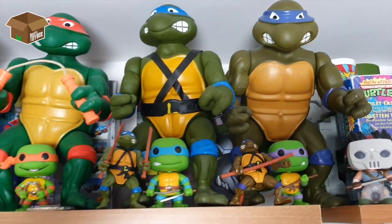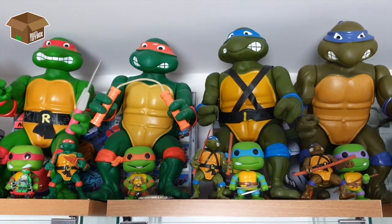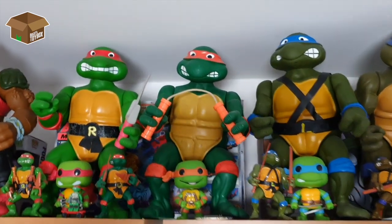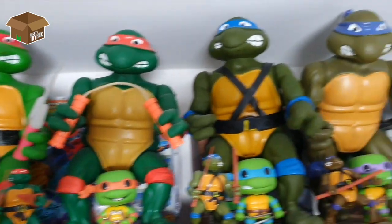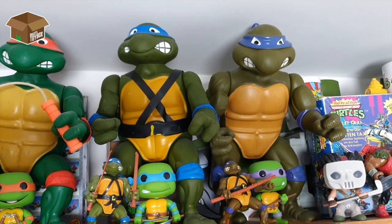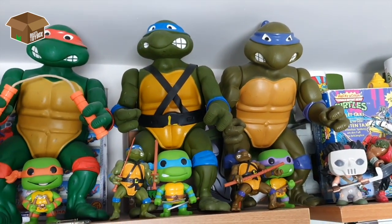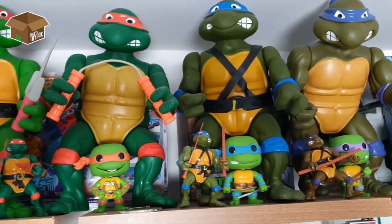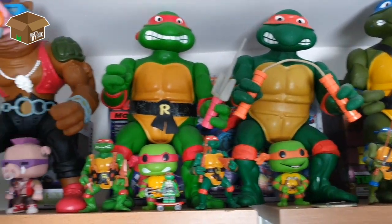So as you can see, I've got the 4 Turtles, all with their mini-me counterparts. I've got Raph and Mikey's weapons. Raph's got his belt. Leo's is a bit battered, so I need another one of those. I'm going to make some just for me, for display purposes, out of leather, but I'm not ever selling these, so it doesn't matter that I've made my own.